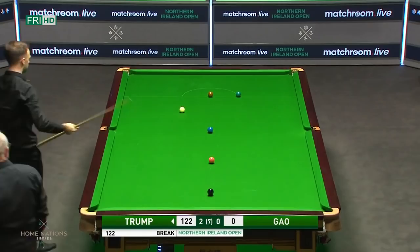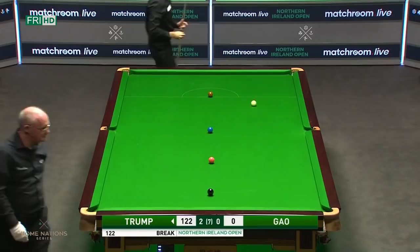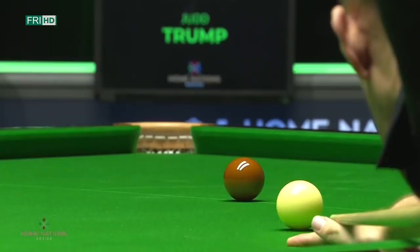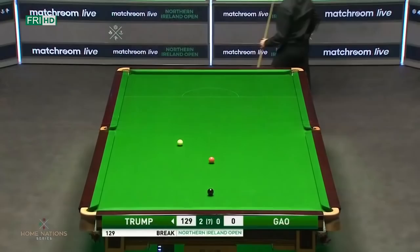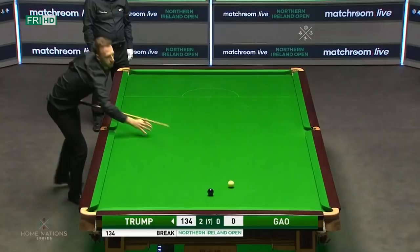122. Well, something's going to have to go very dramatically wrong to stop him now. 125. I'm sure his family are all watching back in Bristol. They've had so much to watch, haven't they, the last few years, and be really happy about. 129. This is fantastic. It really is perfectly now. Drop this in. Pink and black then. 140.